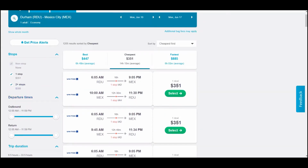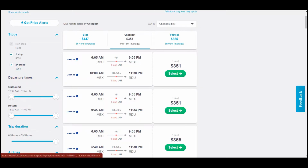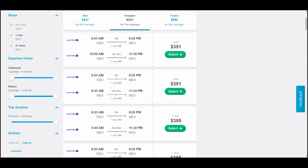What I like about this is that you could change it to non-stop, one stop, two stops. If you can handle two stops, good on you. I try to avoid as many stops because I just want to get to my destination and be able to have fun when I get to my destination.